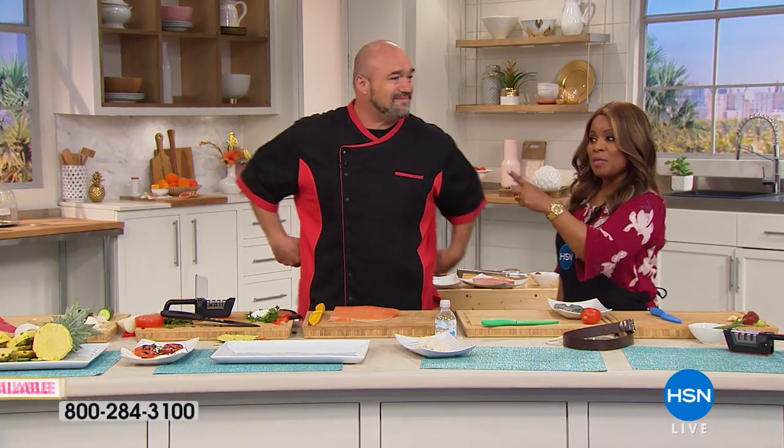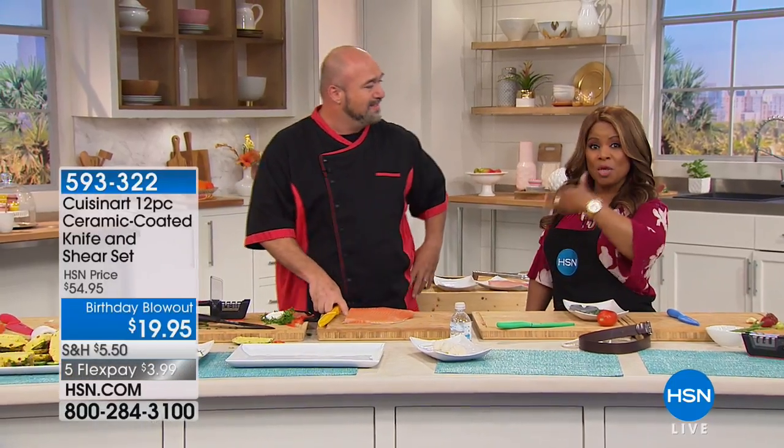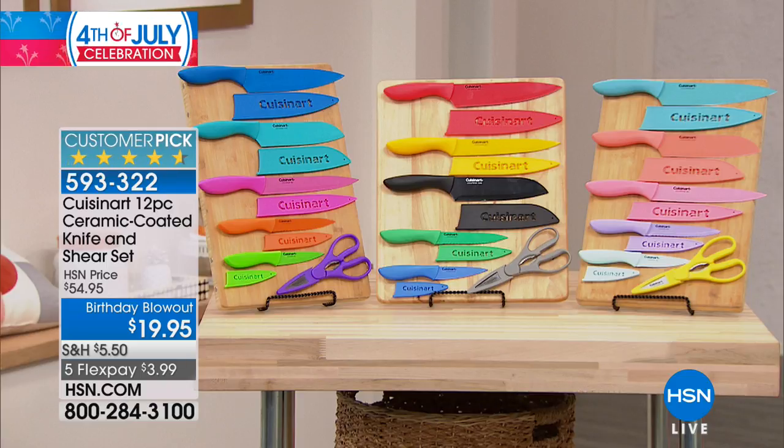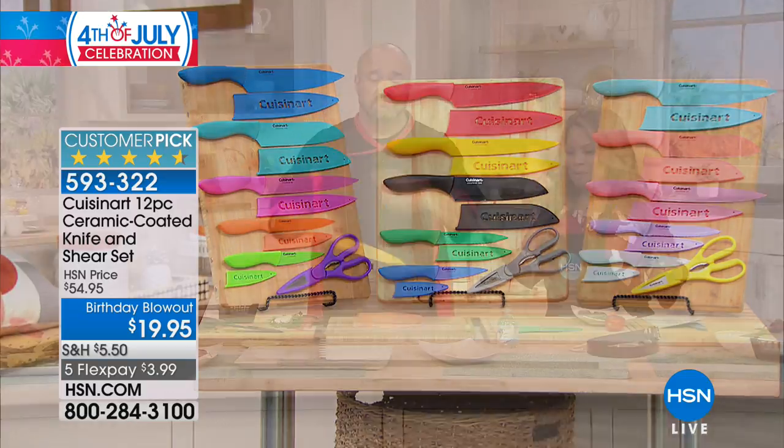I want to remind you of everything that you're getting, because I think visually, when you see the totality of all the knives, that's everything, by the way. So the basics, which are in the center, the red, the yellow, and the black, that one is sold out. We only have the brights, which are to the far left, and then we have the pastels, which are to the far right. They're available for you today.